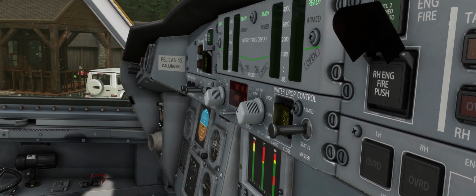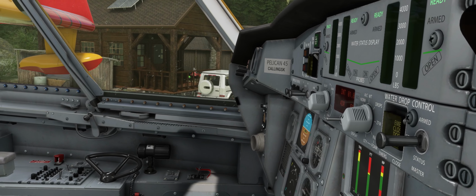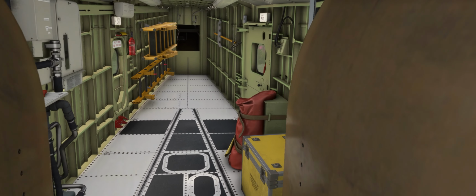The interior model is also graphically fantastic. A walk-in cabin with lots of details and high-resolution textures. Graphically, it's fantastic, but now let's look at the functionality.